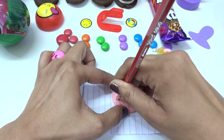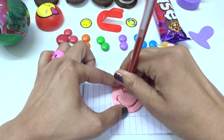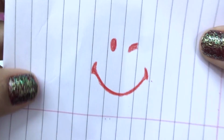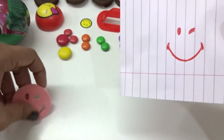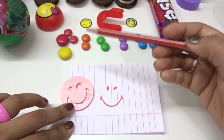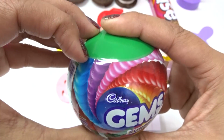Color this. And this is a red color. Smiley. Hey. And whoa, nice smiley stencil. Nice eyes, nice smiley. Red color and pink color stencil. Red color pencil here. Pencil. Wow. Now let's open this one. Nice.